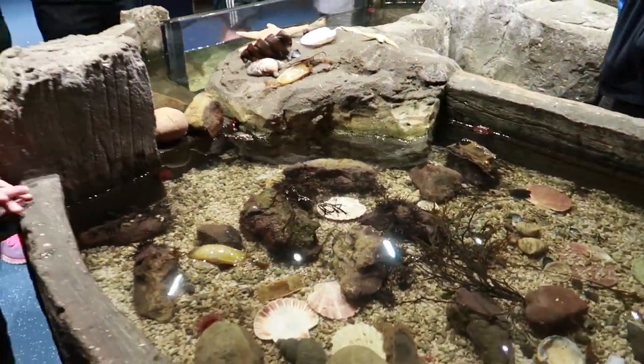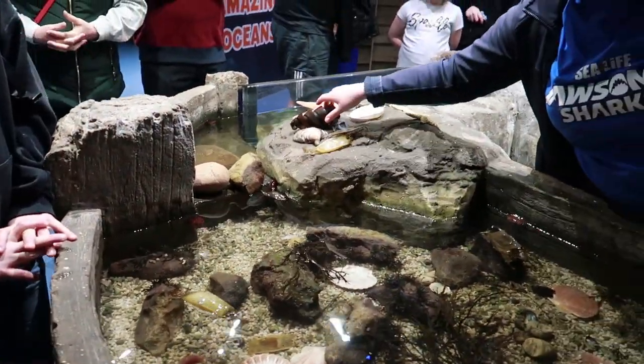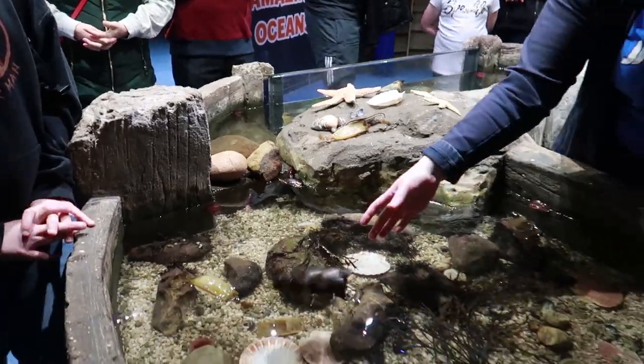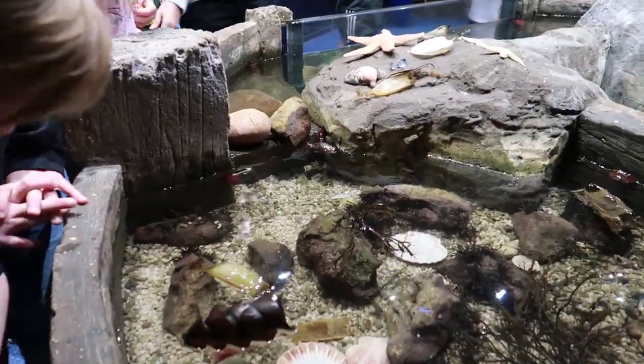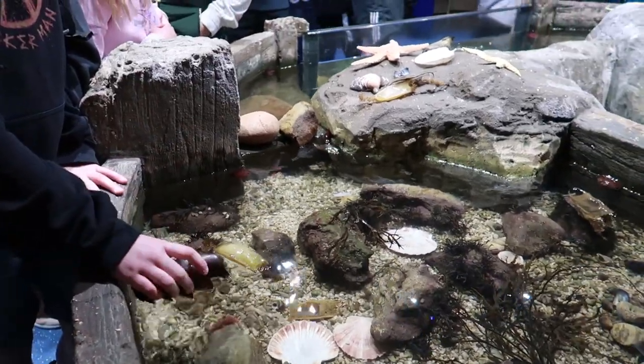I think you're allowed to touch some of the mermaid purses, guys. So you can touch some of the stuff in here. We've got our shark and ray eggs lying around that look like these things. So there's a shark egg just there, and that's also a shark egg. Feel free to pick it up, they're all empty. Completely safe, already hatched.